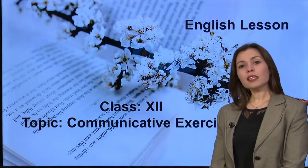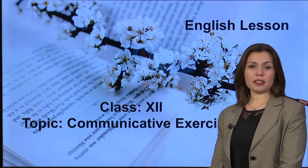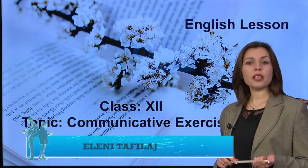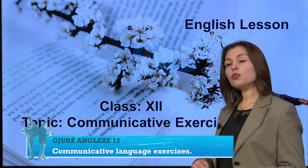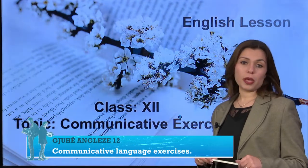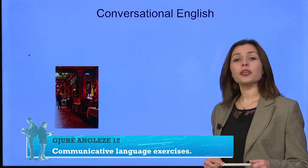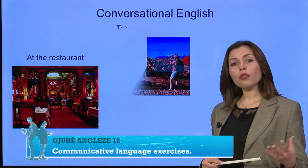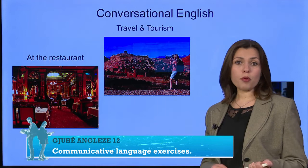Hello! In our English lesson today, we're going to deal with communicative exercises. In the previous lesson, we did some communicative exercises in different situations. Today, we're going to see some other situations and different places. We have said the communication is really essential. So, finding out all those expressions to be used in different places is really important.